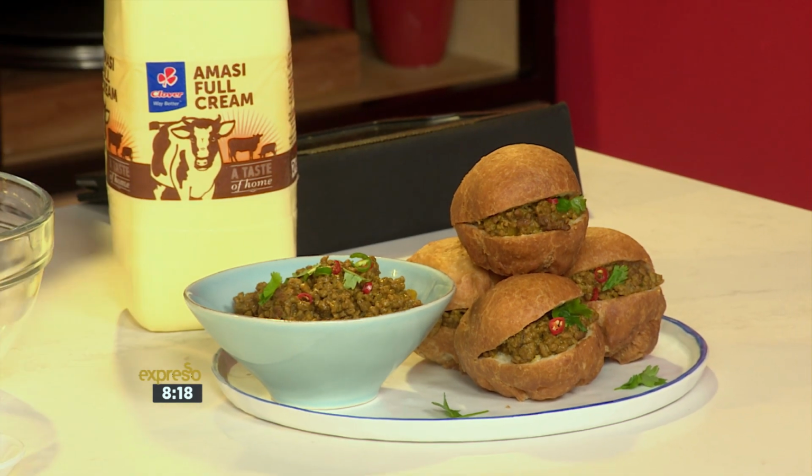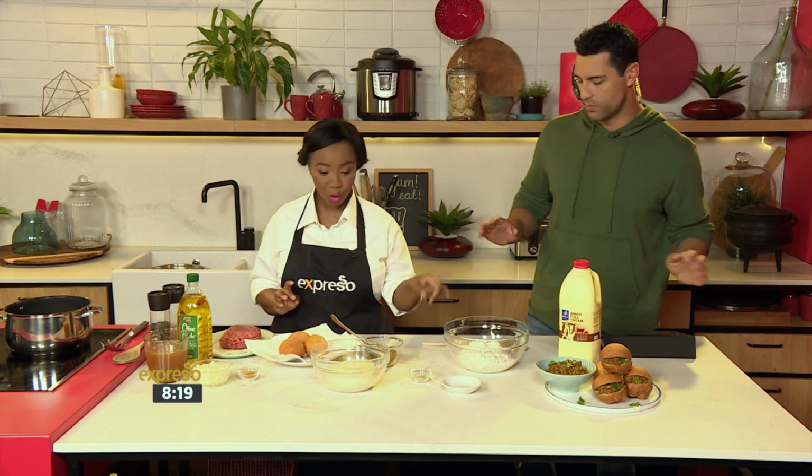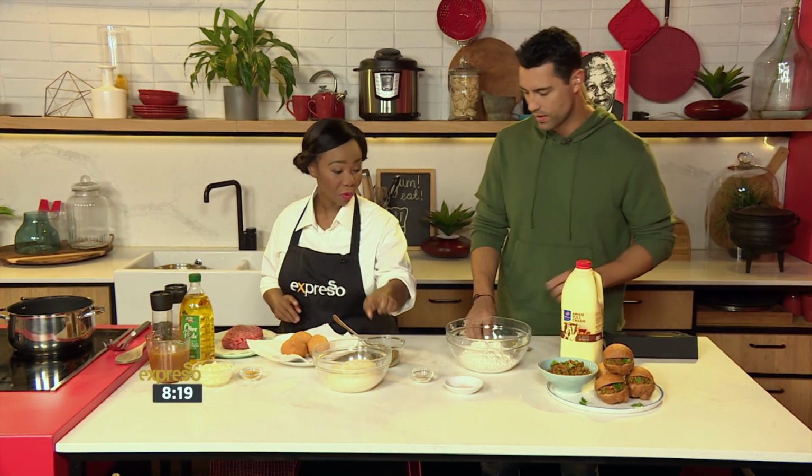So take it away. Let's make some Vetkoek. Yes, we are making Vetkoek with curried mince. It's just a match made in heaven. So I'm going to need you to be my sous chef today. I'm here, whatever you need. We are doing the dough.